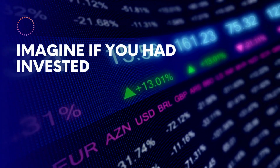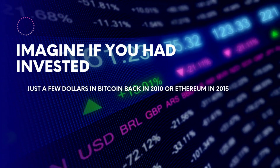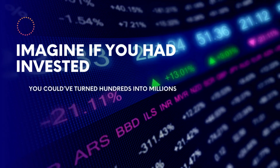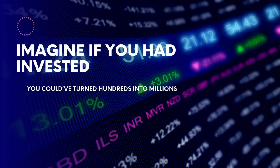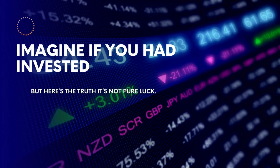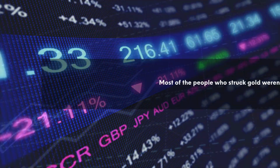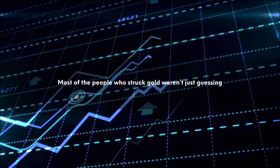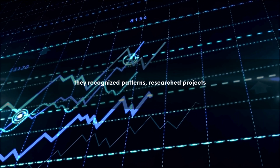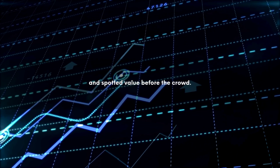Imagine if you had invested just a few dollars in Bitcoin back in 2010 or Ethereum in 2015. You could have turned hundreds into millions. That's the power of catching a 100x coin early. But here's the truth. It's not pure luck. Most of the people who struck gold weren't just guessing. They recognized patterns, researched projects, and spotted value before the crowd.